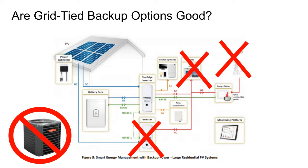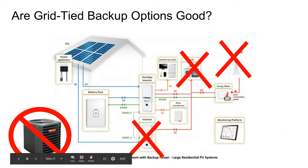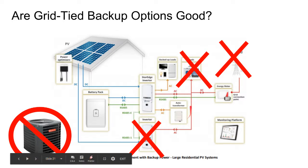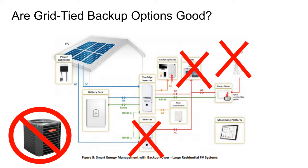You say, okay, what if I put a manual transfer switch between the grid and my home? Automatic transfer switches are kind of expensive, but what if I put a manual transfer switch there? Can I then turn on my whole system? The answer is no, you can't. The output from the battery inverter is no longer outputting onto your service panel, so it's no longer giving a signal to your batteryless inverter to turn it on. Instead, there's a switch inside the battery inverter that is redirecting the signal just to your backed up loads.